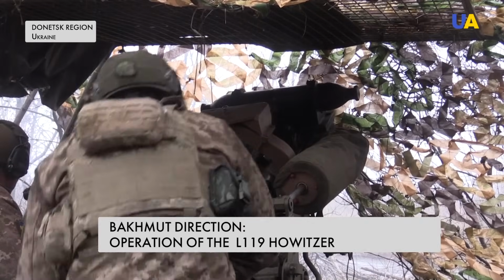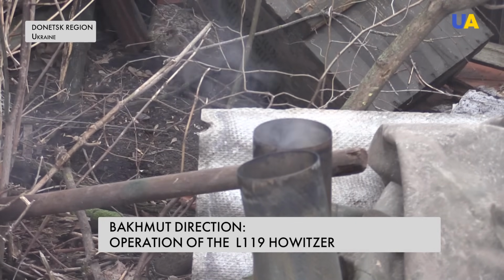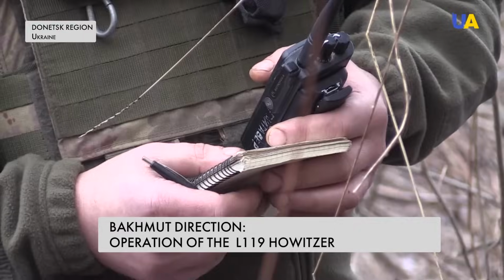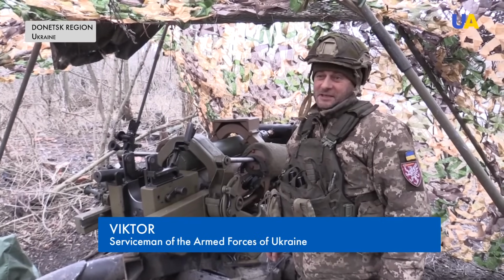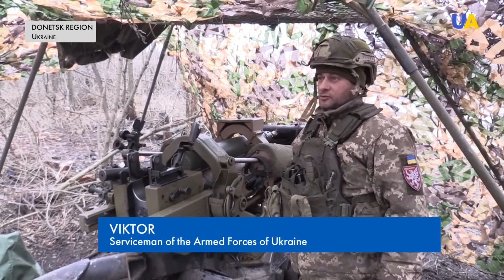Viktor has been fighting against Russia since 2015. He returned to the front line from the first days of the full-scale Russian invasion. Here he is at the gunner's position. He says that the L-119 howitzer is many times better than its Soviet-era counterparts. It's not for comparison, there is nothing to discuss here. It has high accuracy and reliability.